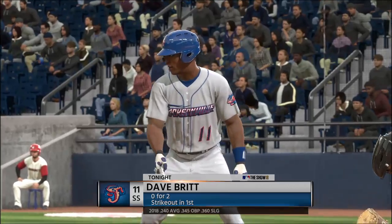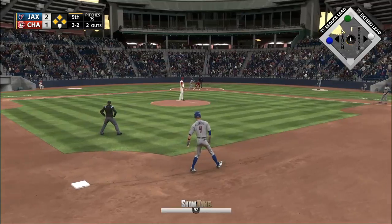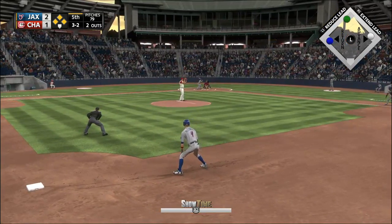Ready for another shot now. Dave Britt. He flew out in his last at-bat. Already 24 pitches to this point in the inning.